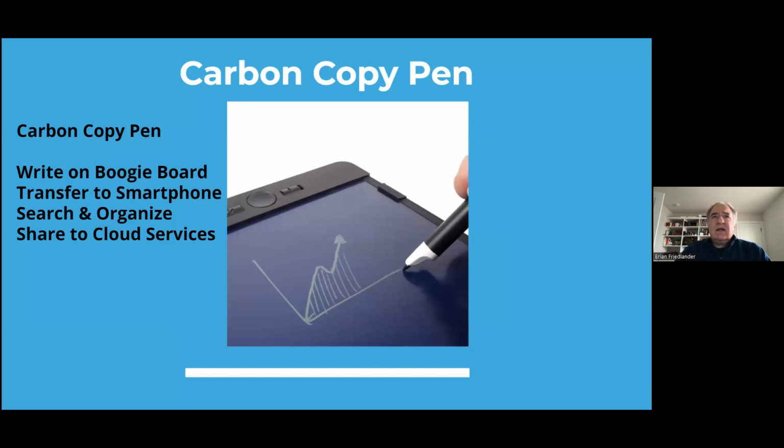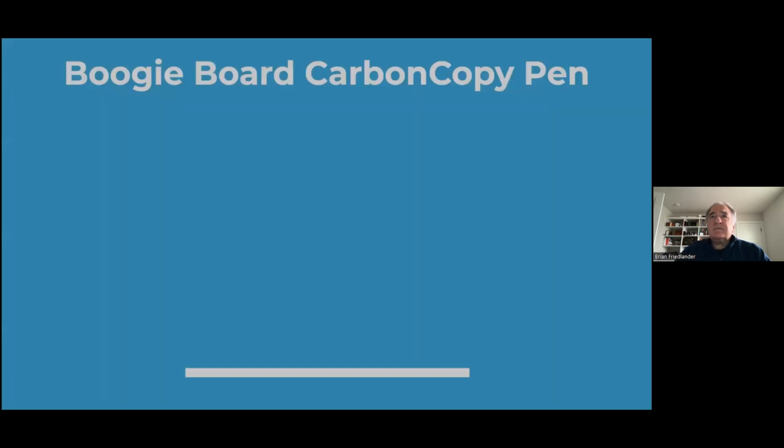You write on it with a, it actually is a Neo Smart Pen, but it has a stylus tip. And then when you're done, you take the pen and you tap on the bottom right on a little icon. It then transfers what you wrote on the Boogie Board to an app on your smartphone or iPad. So for students that want to move away from paper, this might be an alternative. This one does not support audio. It's just for note taking.